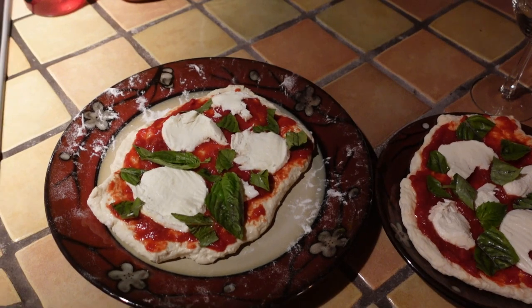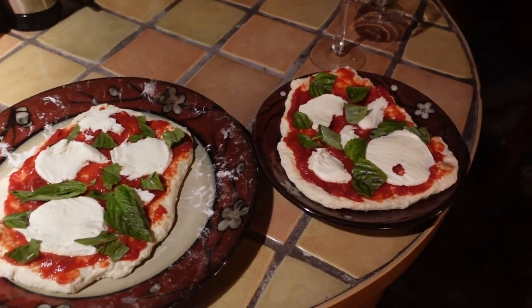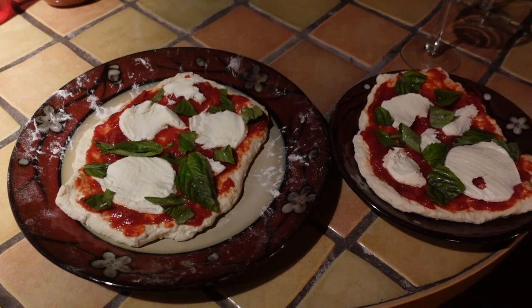So here we are with the pizzas just before they go into the oven. I just made two little small ones so we can test it out. And we've been firing up the pizza oven for now, I think just about an hour and a half to 2 hours. So I think we're ready to start cooking.